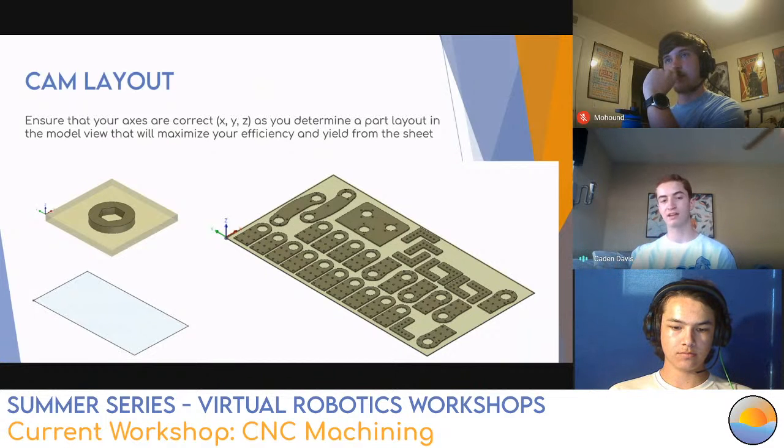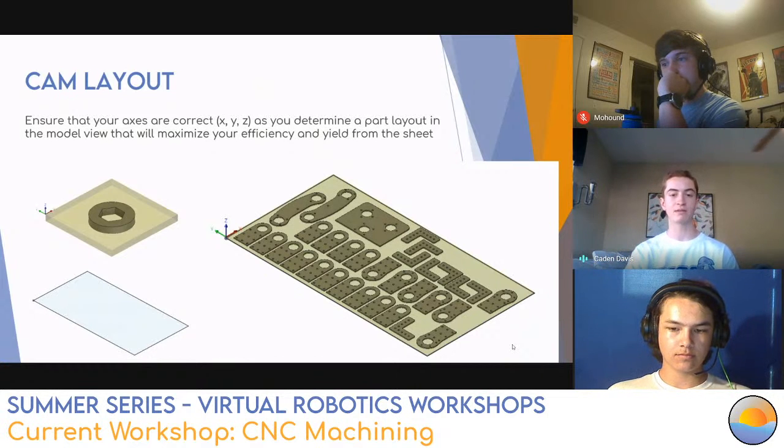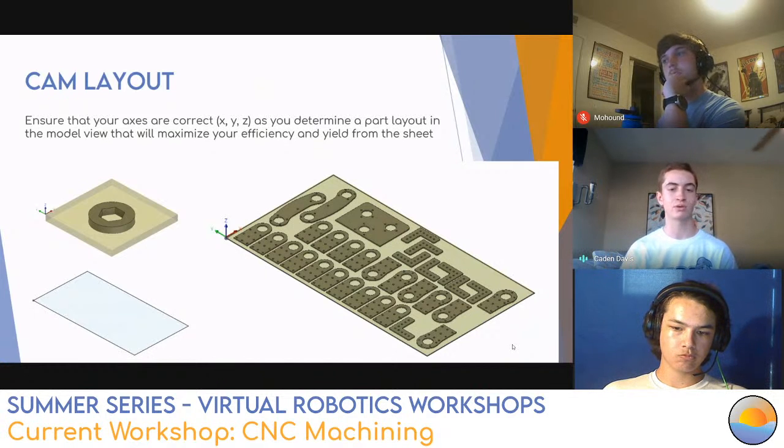So as you can see in this example here on the right, we pack together most of the parts as tightly as we can, making sure that we don't set it so tightly that the bit will cut into the other part as it passes through. But we want to make sure there are no big blank regions where we could have fit another part and gotten more use out of the machine and out of that sheet. That just ends up going to waste because it really is just wasted money.